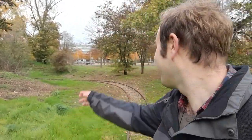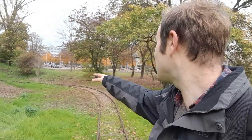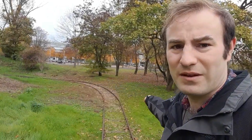So I think I've come to as far away from the museum as the little narrow gauge railway goes. It goes up quite a gradient there, so I don't know if they have steam, but if they did, it would probably look quite good. I can almost imagine an enthusiast charter and a load of people stood here with cameras waiting to see a little loco come up the bank.